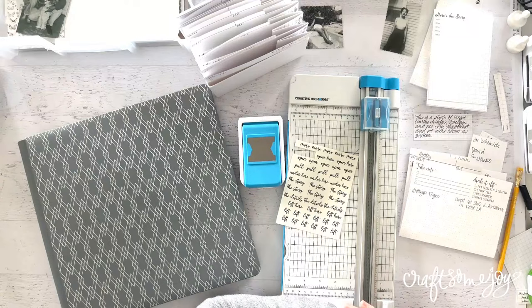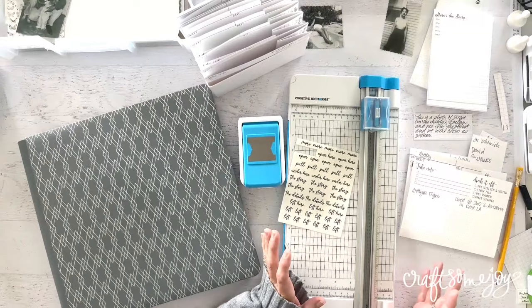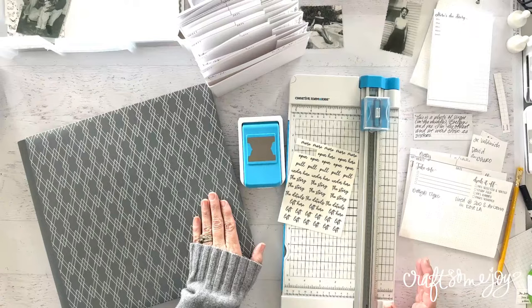So let's take a look at the desktop, and I'm going to share what we've been up to. We've only done a few pages. And the other thing here is that Betty did not have a whole lot of photos to work with in the first place, so we've really had to think about a strategy for her album.